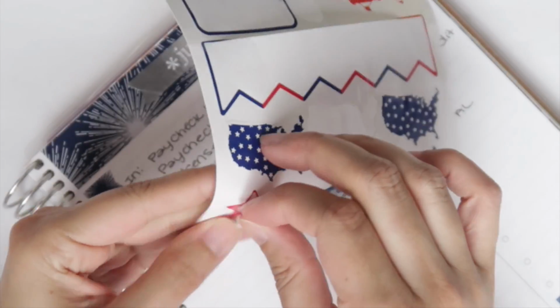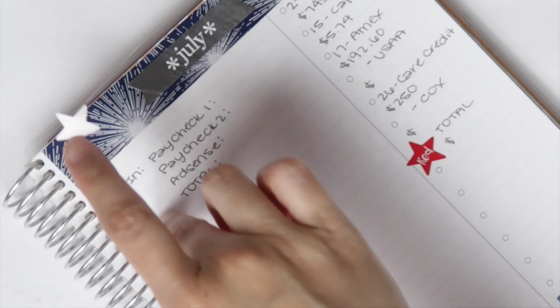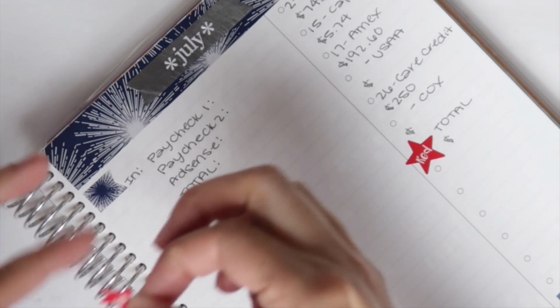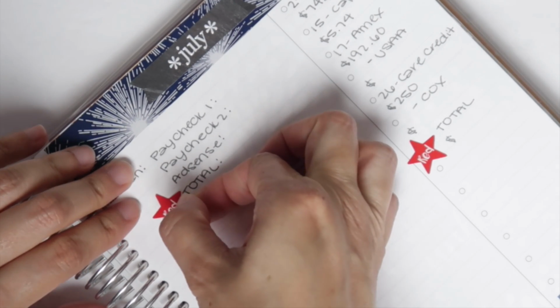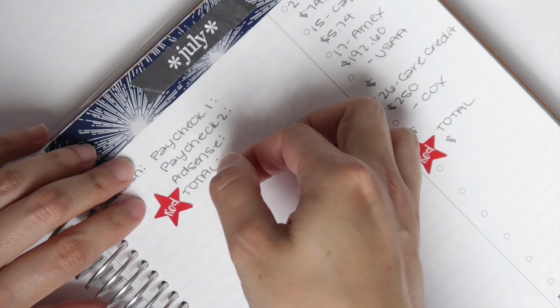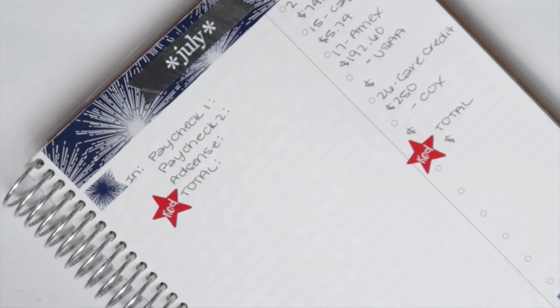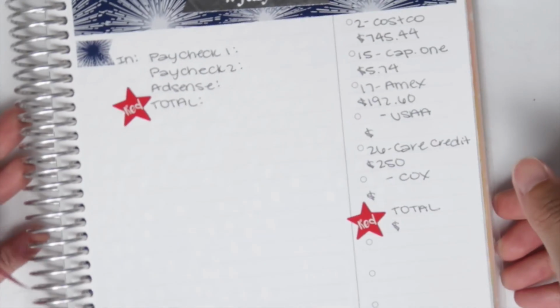And I am going to use another one of these stickers. I'm going to use the red one again just because I want it to go like red, white, and blue. And then I'm just using another red one over there just to incorporate more red. So I actually did think that out. I know, sometimes I'm crazy. So I'm going to put that in there. And that is it for my incoming section.